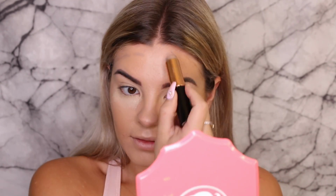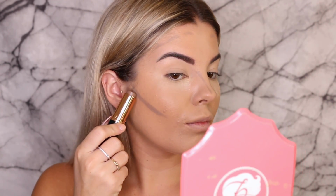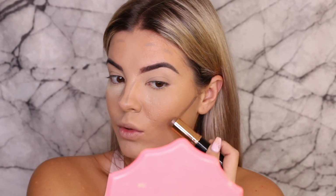Here. Looks a bit grey to me. I don't know. Underneath there, I might go in with a darker shade. I think this one's really grey. Let's go in with Mink, which is a tad darker. I might just put that with it too. Oh, it just looks so dark to me.